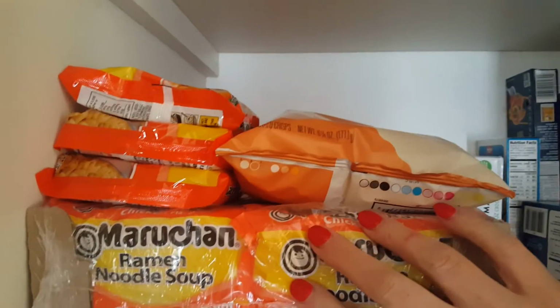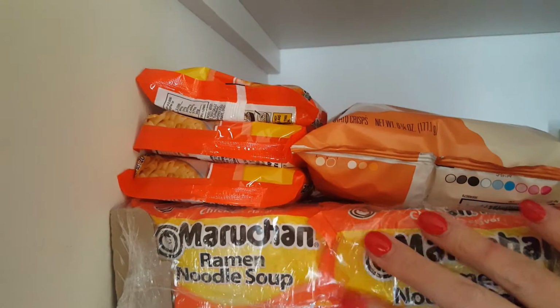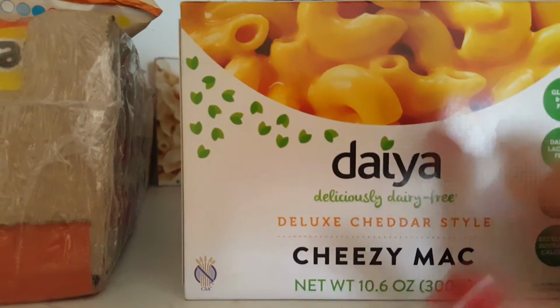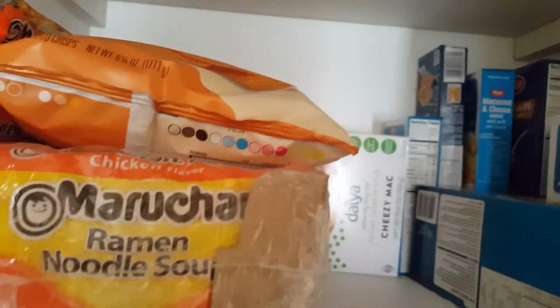But we have this is Thing Two's cheese balls and pretzels, and this is the pancake mix for the kids. And then Thing One is a ramen fanatic, and Thing Two likes it too. And when we have guests over, sometimes I'll feed their kids ramen. And then we have more chips for Thing Two. This is Thing One's macaroni and cheese. This is dairy free. We have not tried this yet, so I will have to show you. I found that at Winco, by the way.